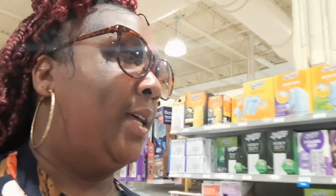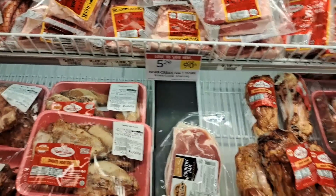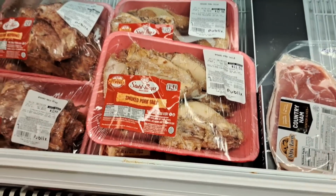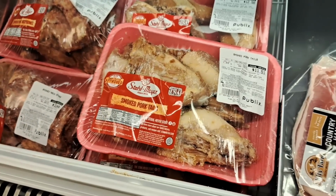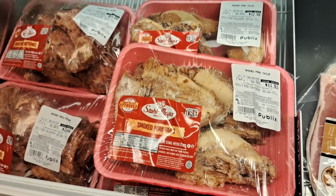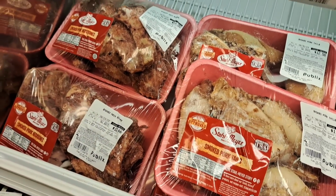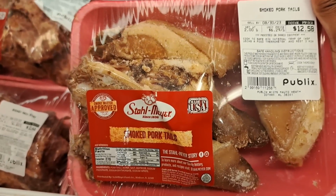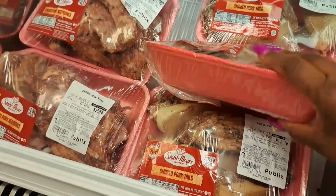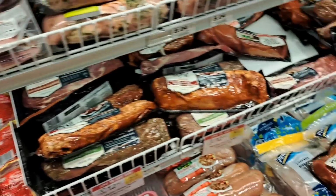So let's see. See, they got smoked pork tails, neck bones. I ain't never had, oh, that's pig tails. Normally it'll say pig tails, but I see in Publix they call them pork tails. I was finna say, I ain't never had no pork tail. Okay, so they fancy with the name up in here. Then smoked neck bones. They got smoked ham hock shanks.